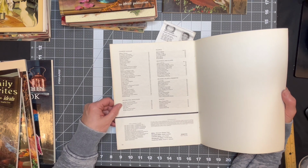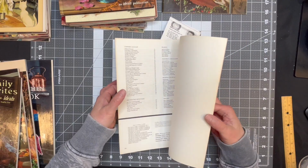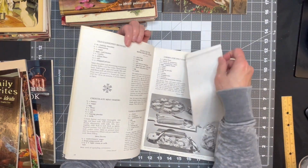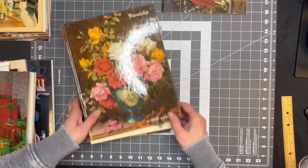Why do they have to make it difficult? I feel like a big baby. Wah, wah, wah. Oh, well. Okay. Next stack. Let's do this one.